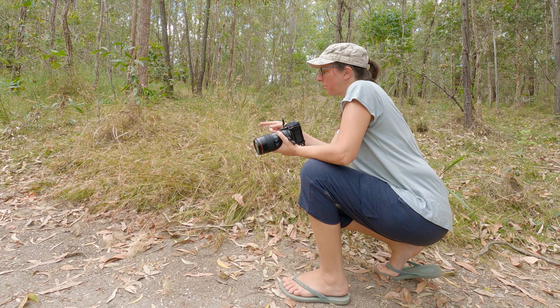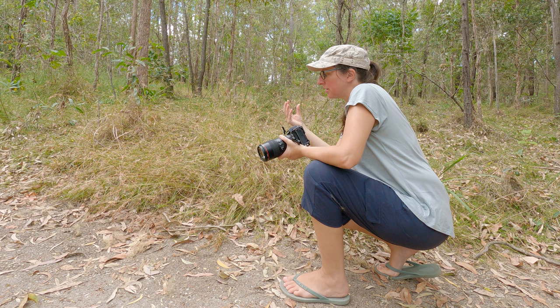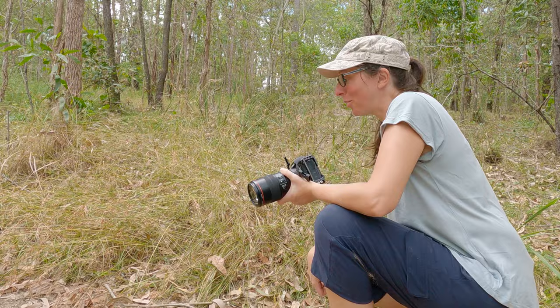So at the moment, I'm taking a photo of the little seed pods at the end of the grasses because I like the shape of them and the contrast of colour between the seed pod and the grass. Now, the wind's just decided to pick up. I was taking some before. When it's windy like this, macro is nigh on impossible.